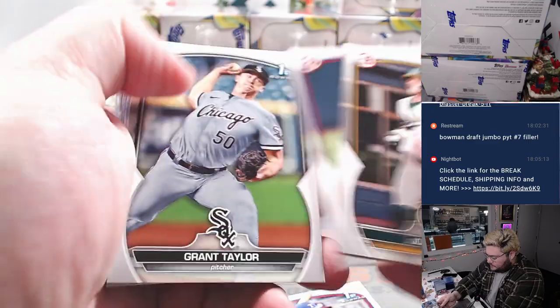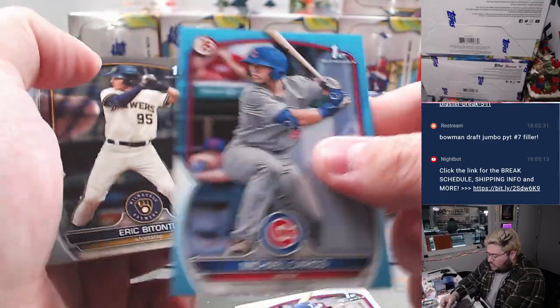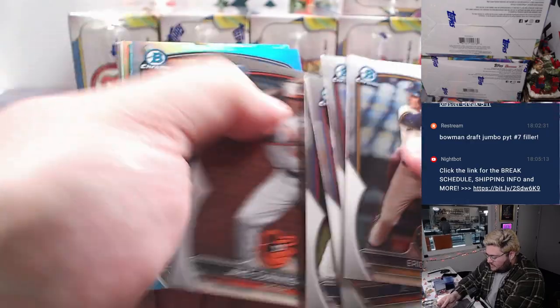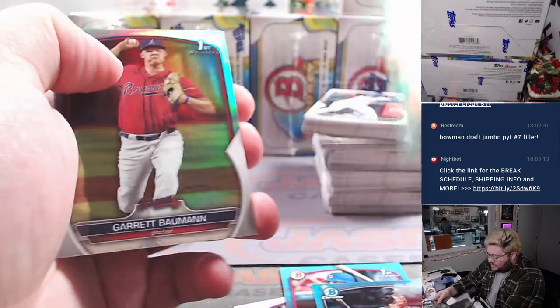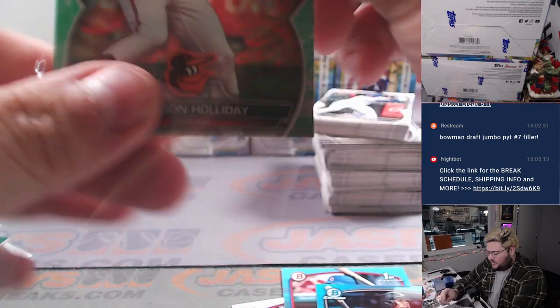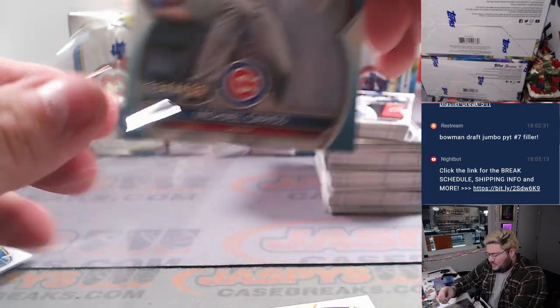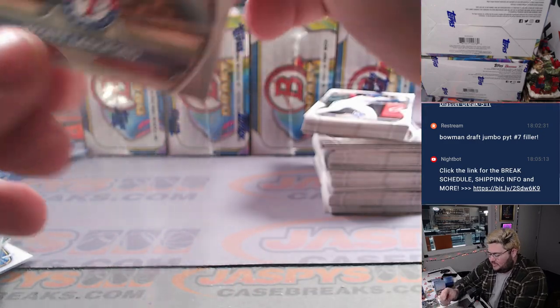Wyatt Langford. Michael Carrico out of 499. Colson Montgomery. Nice Jackson Holliday. I'll throw a sleeve on that one. Both of these non-numbered chrome cards, but been throwing sleeves on the white blues and Jackson Holliday. Top prospect in baseball. It doesn't hurt to have a sleeve on. Michael Carrico out of 499 for the Cubs and Eric.